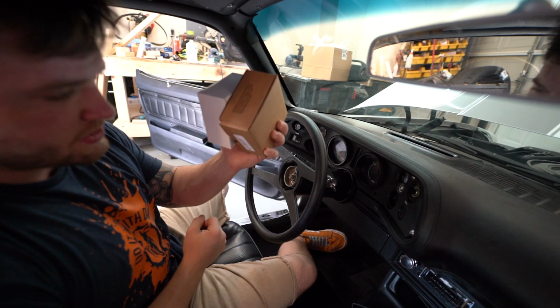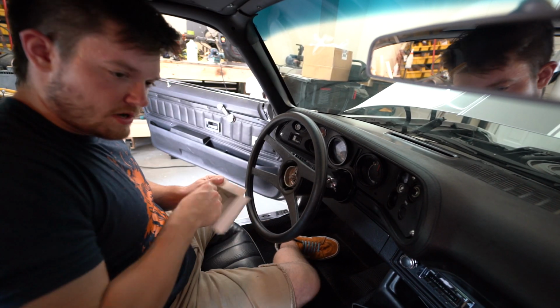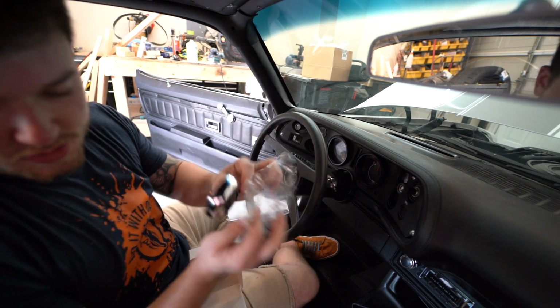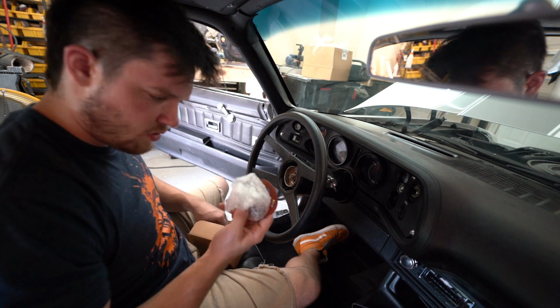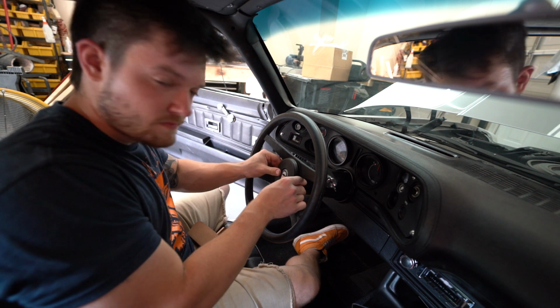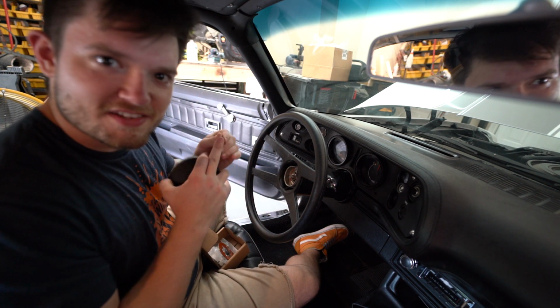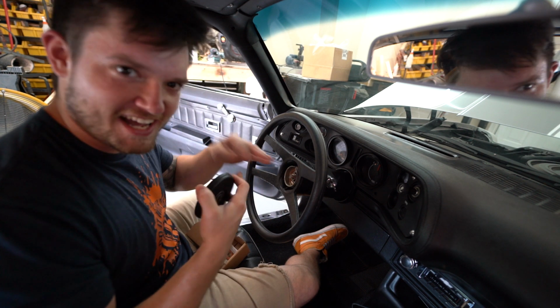Got an adapter kit. Let's see what we got. Oh, nice, an authentic Camaro center cap. Sweet. And then horn adapter, it looks like. Woohoo! Sends a little shock through you.